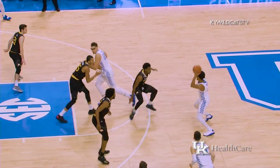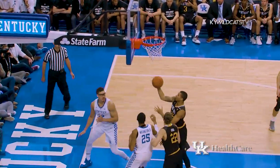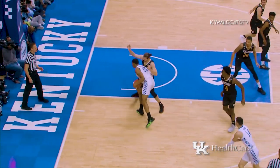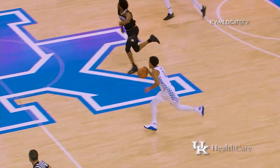Comes to the top of the key, feeds it into Washington, left block, into the paint, dumps it down low, and a dunk for Travis. Two very nice passes, Ashton Higgins. Quad A Green, angles left, can't get a shot. Cross court to the right wing to Quickly. Feeds it in low to Travis, who turns and scores. Get rid of the ball. Hero bounces it into Washington on the left baseline. Goes up and scores. Good, another rebound for Washington.